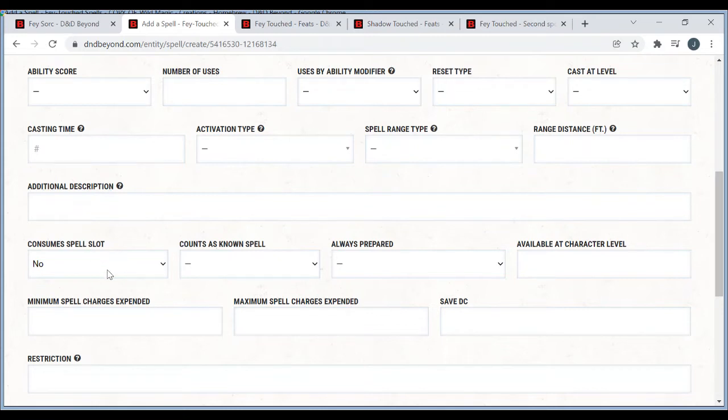Consume spell slot here will be yes. Counts as known spell is going to be no. This is because the sorcerer is a known spell class, which means the amount of spells that you have is based off of known spells. If we were to select this as yes, it would automatically deduct from our maximum, which you don't want it to do because it's in addition. So we choose no. That way it doesn't count as a known spell, but is still on our spell slots and our spell list on our sheet.